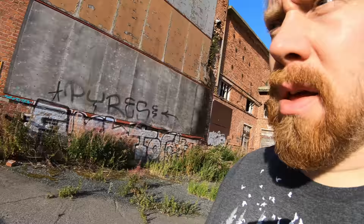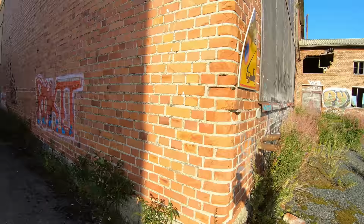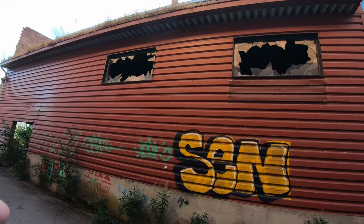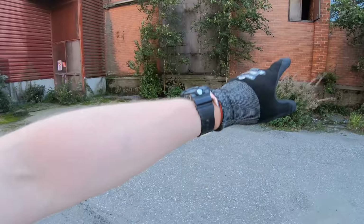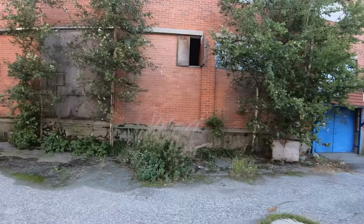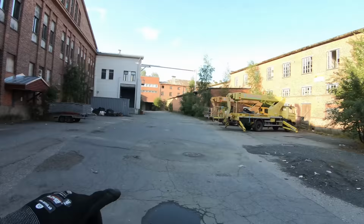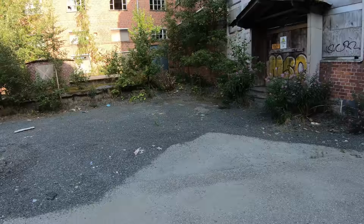How do I open this puzzle box? This whole building is a puzzle box for me. Interesting, they have a building there with some activity, and the roof has started to grow into something. Weed? Something is growing in the roof. I wonder what's there. Is this in use, or is this abandoned? It's abandoned, but it's hard to get inside. They really have thought of everything.